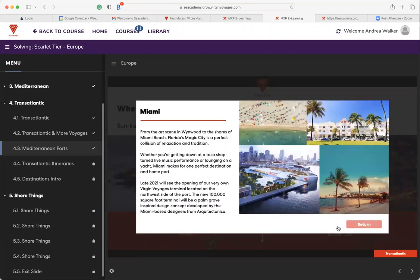And Miami. From the art scene in Wynwood to the shores of Miami Beach, Florida's Magic City is a perfect collision of relaxation and tradition.